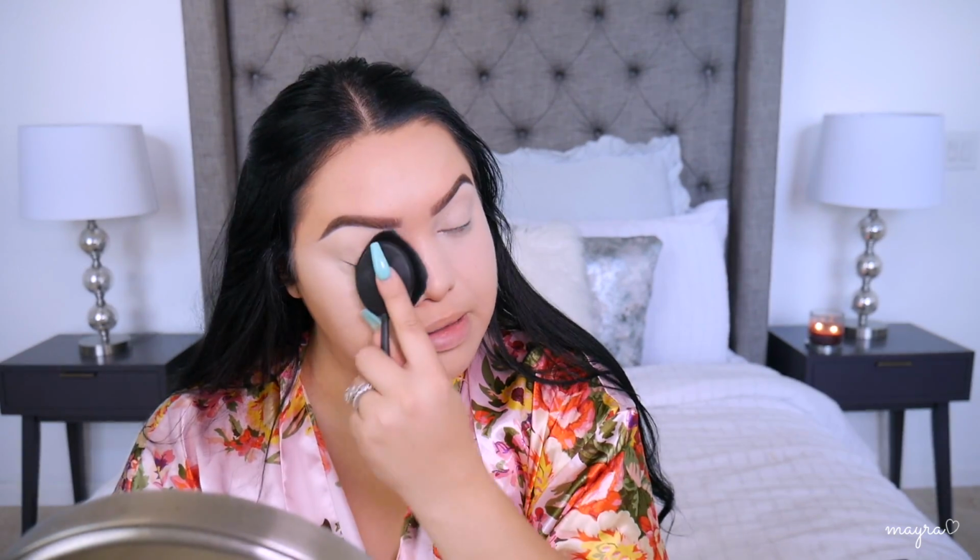I'm gonna try to use the big brush for my under eyes, because I put on so much concealer, and I think with these kind of brushes you shouldn't even use a lot of product. It's something I have to get used to using these brushes, which is really good because it doesn't waste and collect everything, you know.